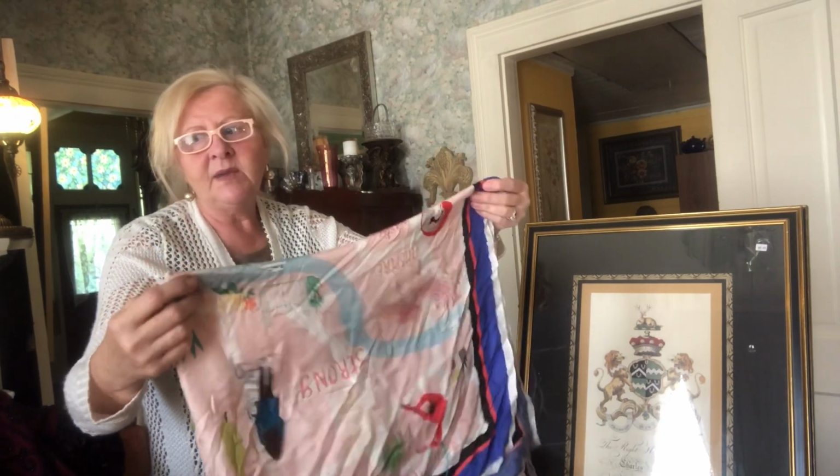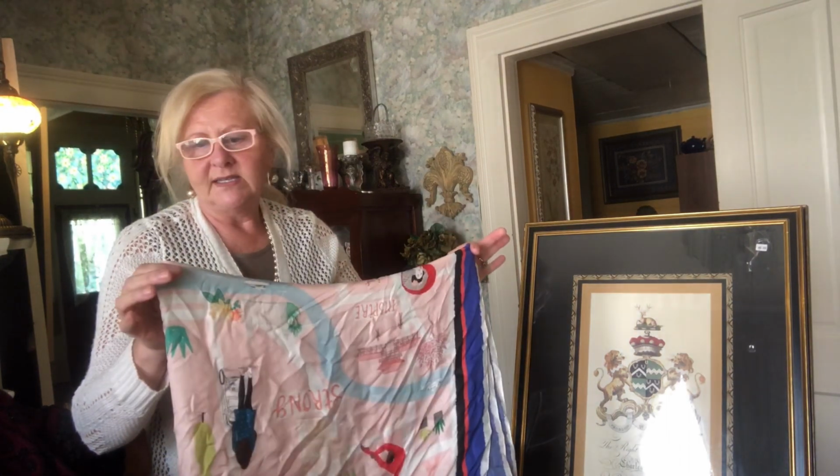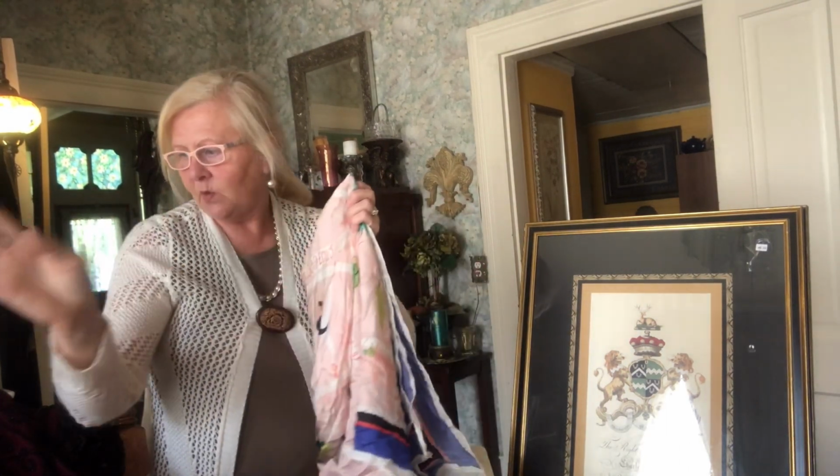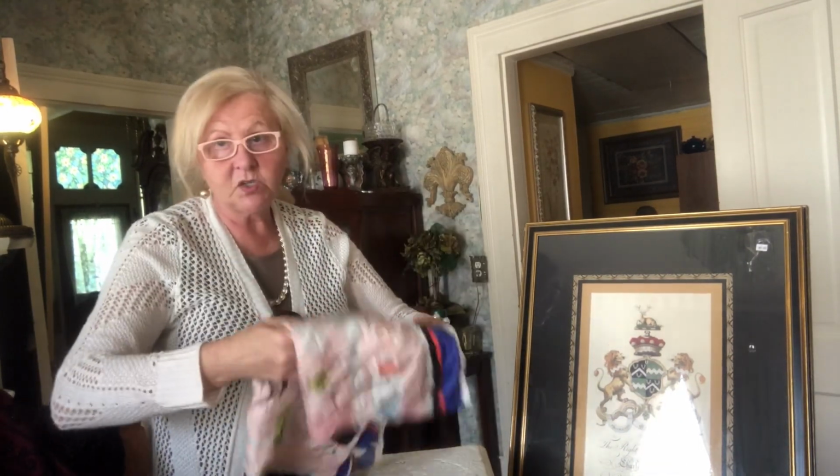So of the things that I've picked up today, I'm going to sell this on eBay. I'm going to sell the Duck Dynasty tapestry wall hanging throw, and I will wear my fancy dress and then I'll resell it. But this is the item that I am just thrilled about.